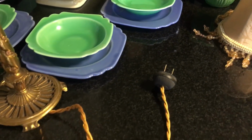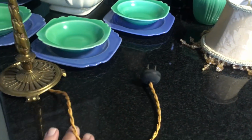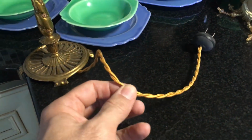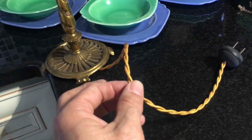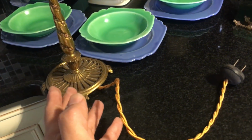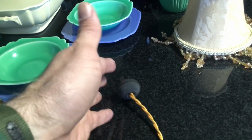Now you may say, gee, those cords are really short. They are. They're only about 13 inches long. This is reproduction rayon covered cloth cord to mimic the original silk cloth cords that would have been on these, and that is an old Bakelite plug.